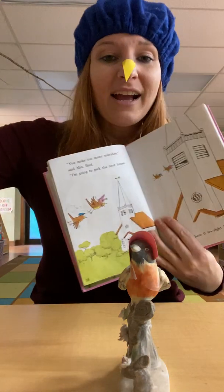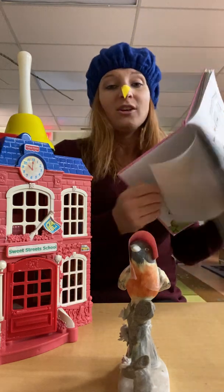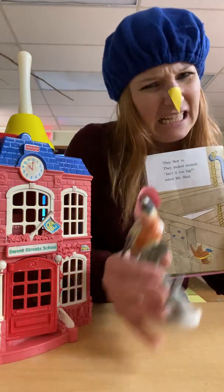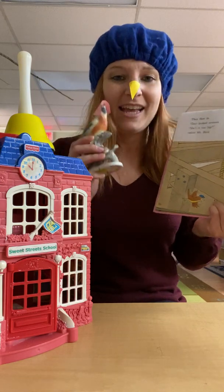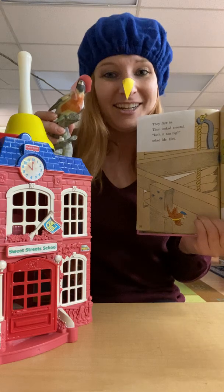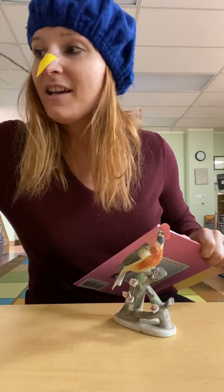Ooh, I found our next home. Here it is. This place is perfect. So the birds went in and flew around. Isn't it too big, Mrs. Bird? No, it's not too big. It's perfect. It's the perfect place to build our new nest. Here we go. So off they went. They went right to work to find things to build their new nest.